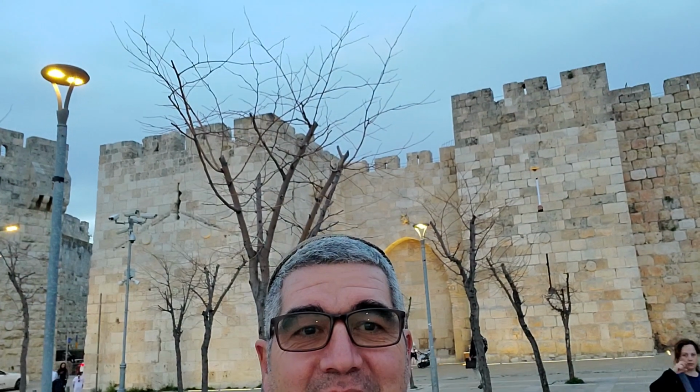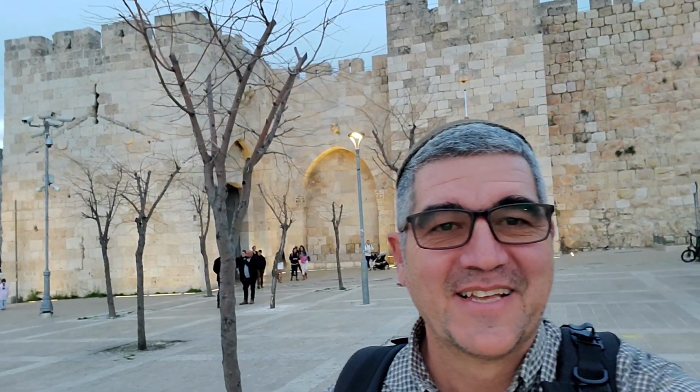Can you identify this place behind me? Okay, we are in Jerusalem, we are outside of the Jaffa Gate. We're in the Jaffa Gate plaza, outside of the Jaffa Gate. In just a moment, we are going to walk into the Jaffa Gate.